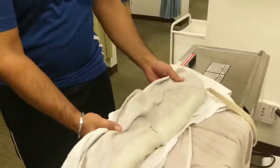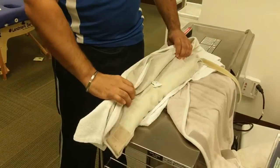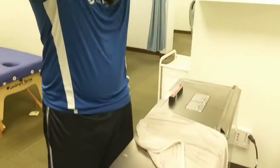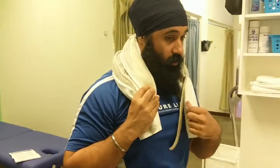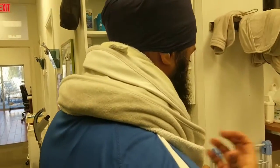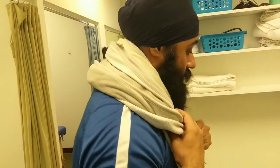What you want to do is, as long as you're not having acute pain, if you respond well to heat, and you don't have any skin sensitivity, you can take a heat pack, and hopefully it's got this little strap like this, and apply it directly to the neck. With the weight of this pack, it's going to put nice moist heat right into my neck.